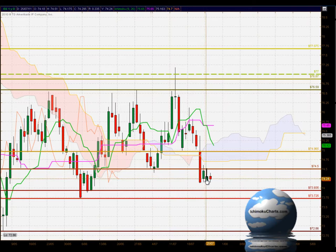Now, we do have green-bodied candles too. So on the day between the open and the close, the bulls have actually made net bullish progress. So that could be fairly important for a potential change of trend to the upside.